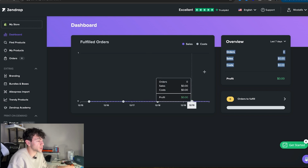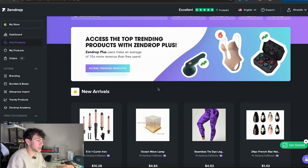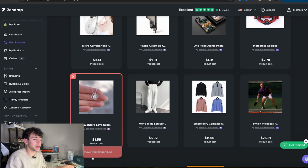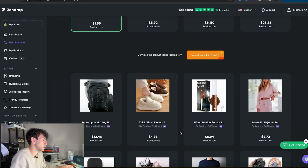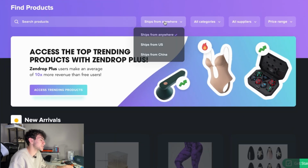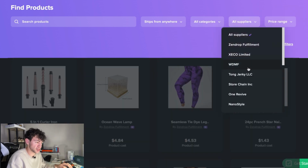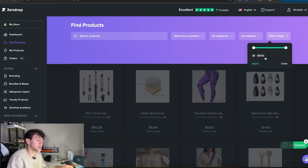But the key feature we're focusing on is the Find Products section, and Zendrop has a catalog with millions of products offering a wide variety to choose from, and you can easily add any of these products to your store by clicking Add to Import List. And basically, this feature simplifies the process of filling up your store with winning products. Additionally, the platform provides useful filters to refine your search, because you can filter products based on where they ship from, the product category, the supplier, and even the price range. So this level of customization ensures you find products that work well with your business model and target market.